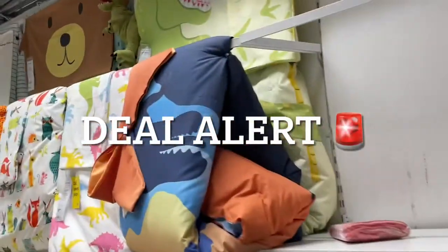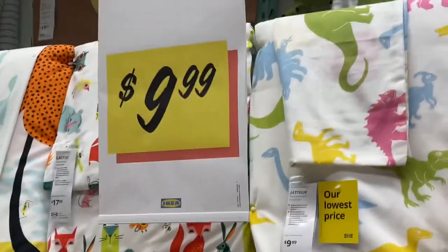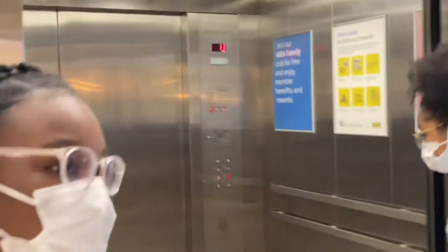Look guys, we are in the kids section and they have their duvets for $10 for twin beds. Elephant. I'm gonna get the elephant. Twin beds, guys. Of the cafe, guys. This is the IKEA cafe here. I don't want to show everybody's face, but we're going downstairs to the marketplace.